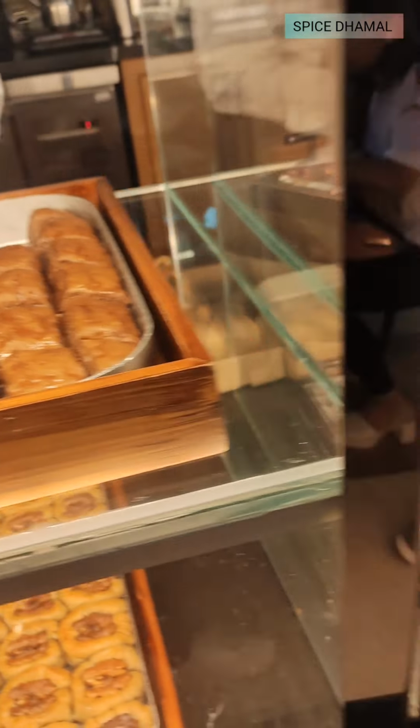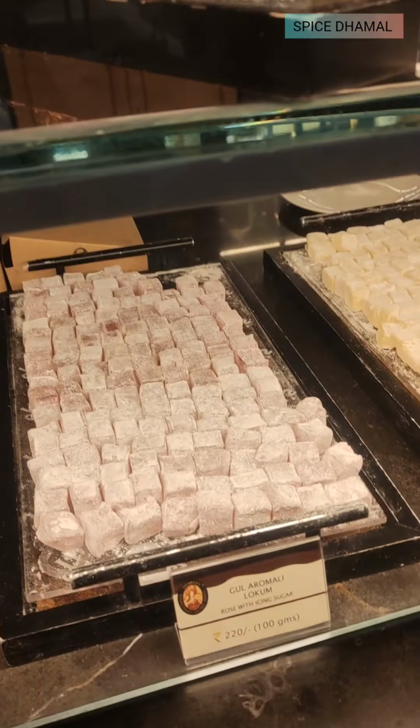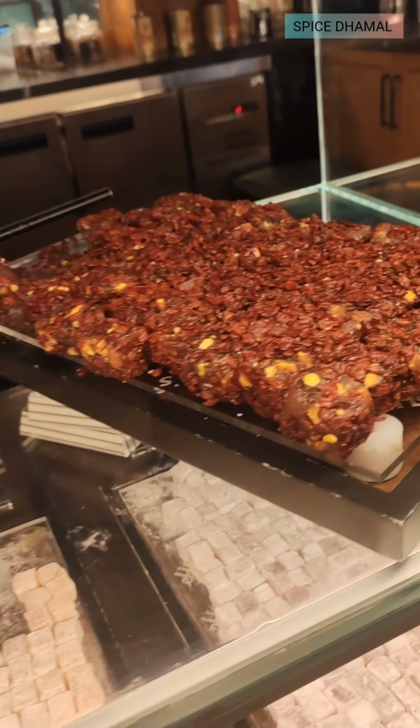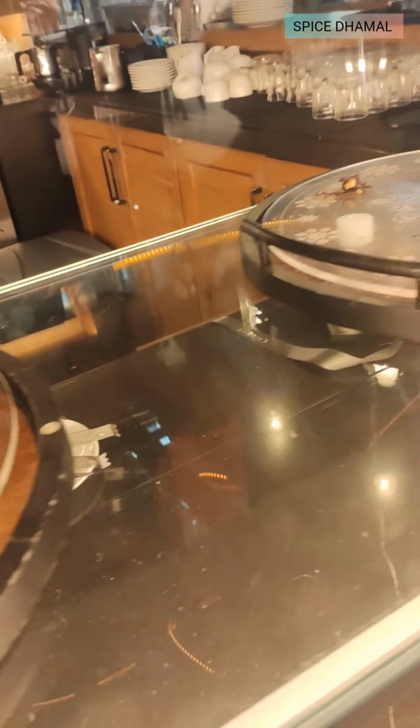A lot of people were buying the gift boxes where you can buy an assortment of them. They also got small Turkish delights. So if you want to taste some authentic Turkish baklava, this is the place.